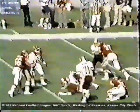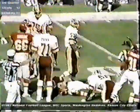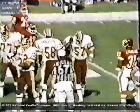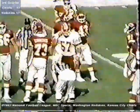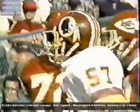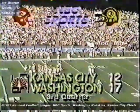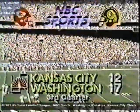Little play action and a sack. Rich Malott got him, 2nd sack for the Redskins. Strange call, 1st down play action, when Rich Malott is on a blitz. That's why he's in the backfield, and he made the play. That's the end of the 3rd quarter. Redskins lead it 17-12. Back after these messages from your local station.